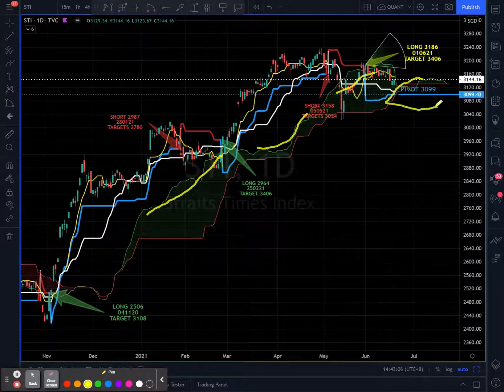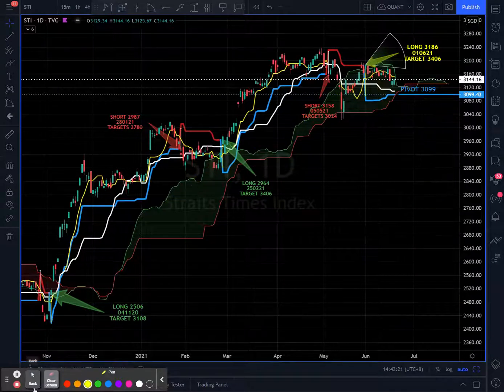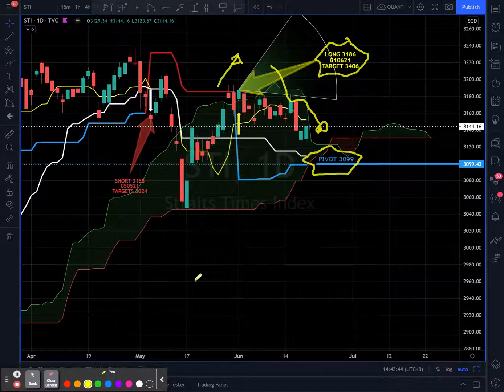3099 is my pivot to watch. This is important because if 3099 breaks, then we might start a new downtrend testing that 3000 level. If I zoom in a little bit more, currently we still have this long signal at 3186 on the 1st of June, beginning of the month of June, targeting 3406. Price action did break out of the super trend line, however, it has sort of pulled back and is hugging this 3099 level. So watch this particular pivot point 3099 for the next trading week, especially with the month coming to a close for June.